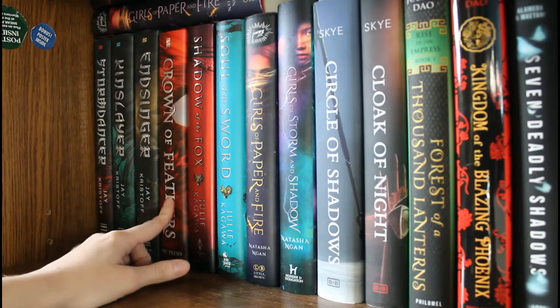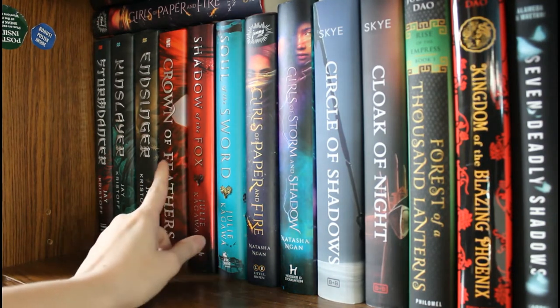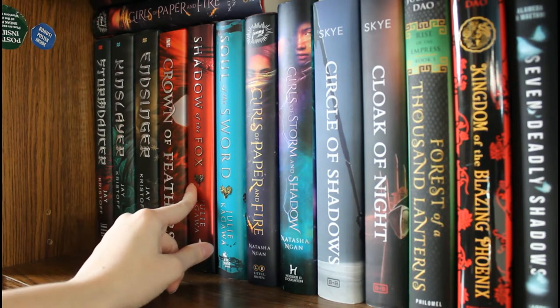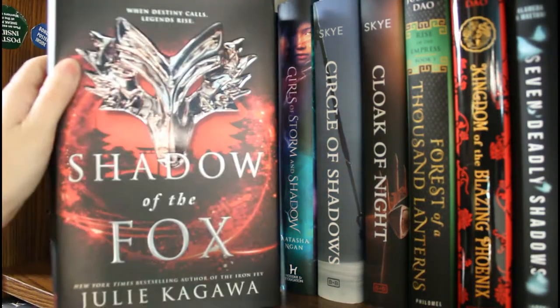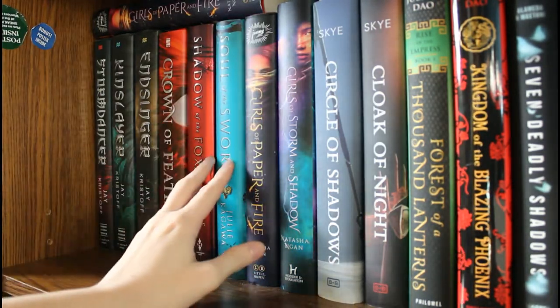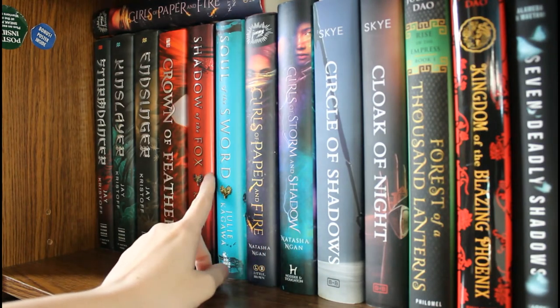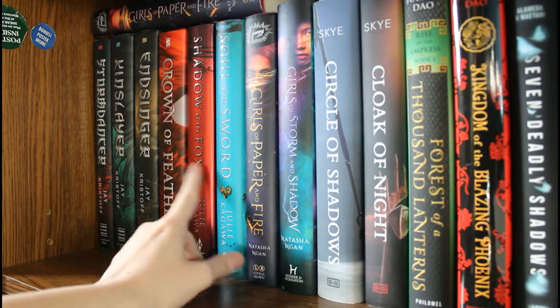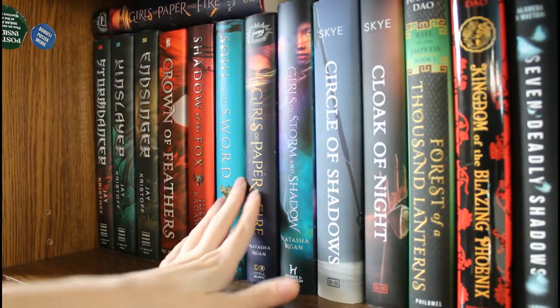Then we got The Crown of Feathers. We got the Illumicrate edition of Shadow of the Fox by Julie Kagawa. And then we have the regular edition up here. But I really wanted to get the Illumicrate edition so it would sort of match Soul of the Sword, because the third book is purple. So it would be weird to have a black spine and then two colorful covers.